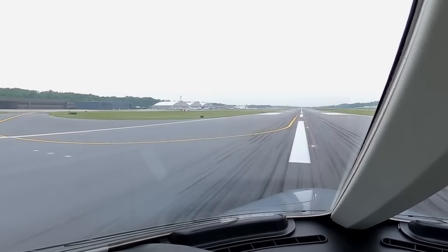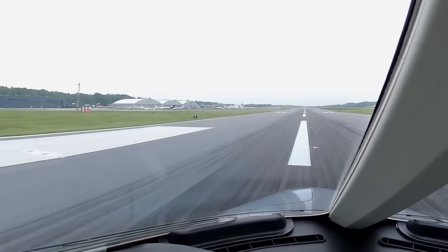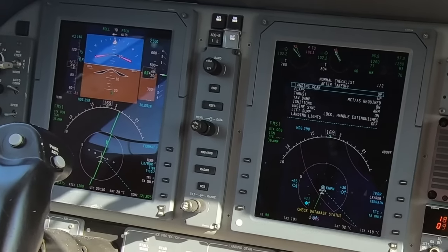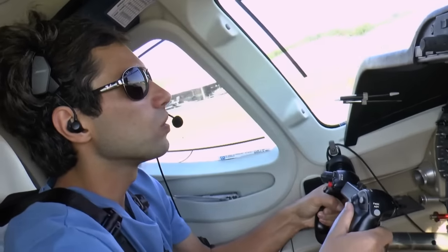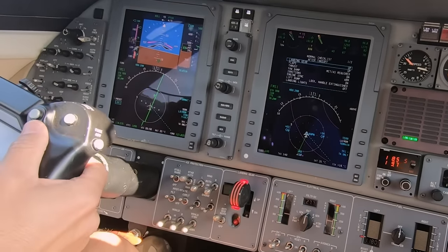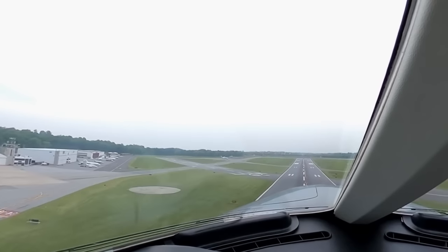Takeoff power set and you can feel the power. 80 knots. Yaw damper on.